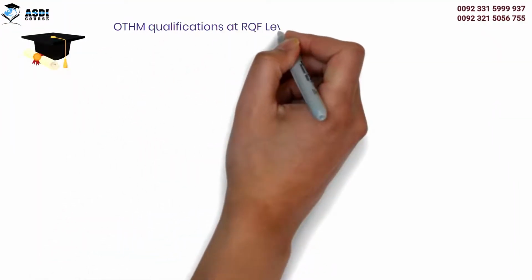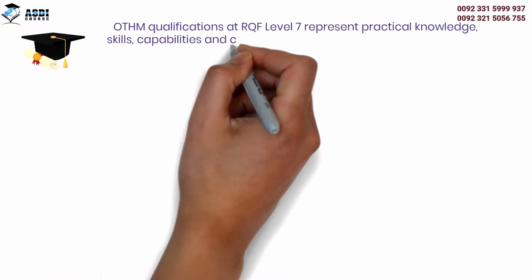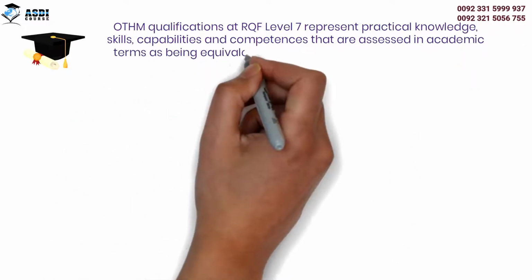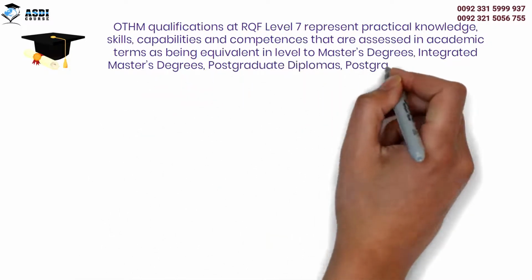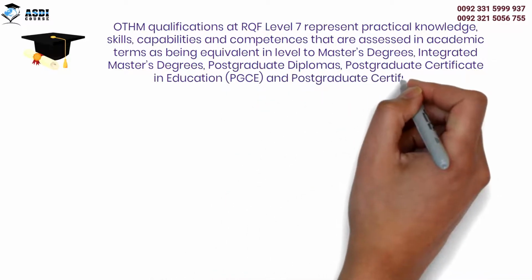OTHM qualifications at RQF Level 7 represent practical knowledge, skills, capabilities, and competences that are assessed in academic terms as being equivalent in level to master's degrees, integrated master's degrees, postgraduate diplomas, postgraduate certificate in education and postgraduate certificates.